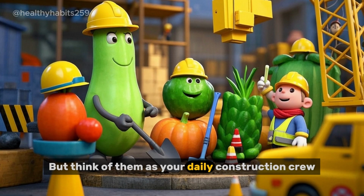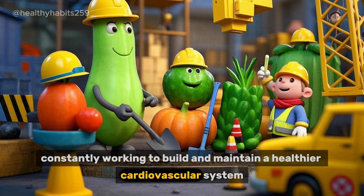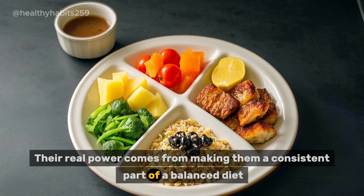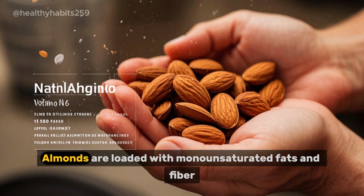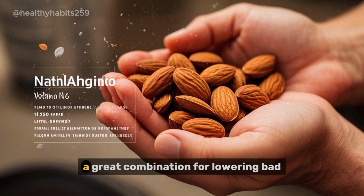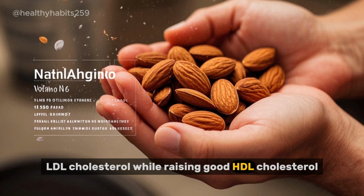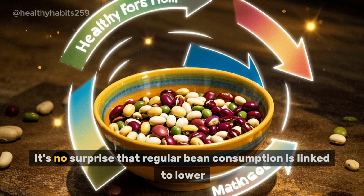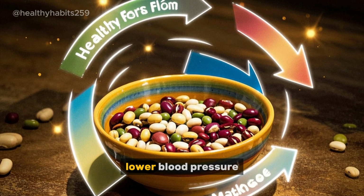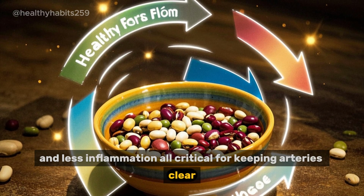But think of them as your daily construction crew, constantly working to build and maintain a healthier cardiovascular system. Their real power comes from making them a consistent part of a balanced diet. Almonds are loaded with monounsaturated fats and fiber, a great combination for lowering bad LDL cholesterol while raising good HDL cholesterol. No surprise that regular bean consumption is linked to lower LDL cholesterol, lower blood pressure, and less inflammation, all critical for keeping arteries clear.